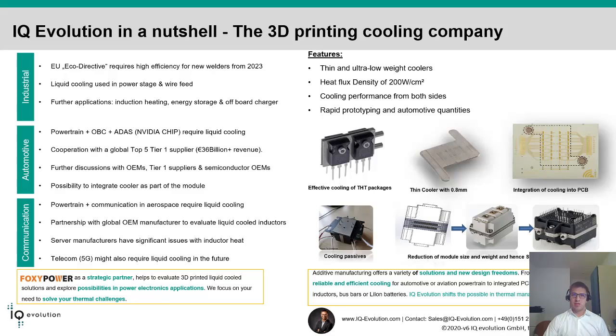In automotive, the coolers can be used in powertrain to reduce the number of silicon carbide FETs, but also in onboard chargers, DC-DC, or in autonomous driving applications to cool the NVIDIA chip, for example. IQ is cooperating with a global top 5 tier 1 and received the first PO. Further discussions with OEMs and tier 1 automotive suppliers, as well as semiconductor manufacturers, are being done as we speak. And the idea is to create a module where the IQ cooler is an integrative part of the total module to optimize the thermal resistance and heat dissipation.